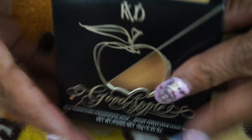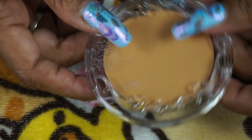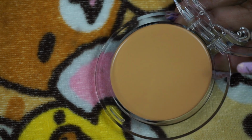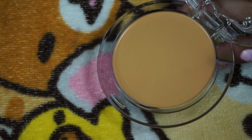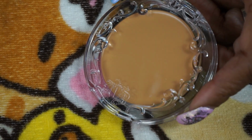And then I got in medium the Good Apple foundation, which I had heard so many people love, and I never got it. So it was marked down, and I went ahead and picked it up. And I love this little packaging. It's so pretty. It's plastic, but it's fine. But I think that's so pretty. And I'm gonna open her up, and that's what she looks like. And I can mix this too, because I like having a lighter and a darker foundation that I can mix. I'm not gonna put my finger in it yet, but that's really pretty. And I've heard you only need a little bit of this, and it has great coverage. So we're gonna try it.